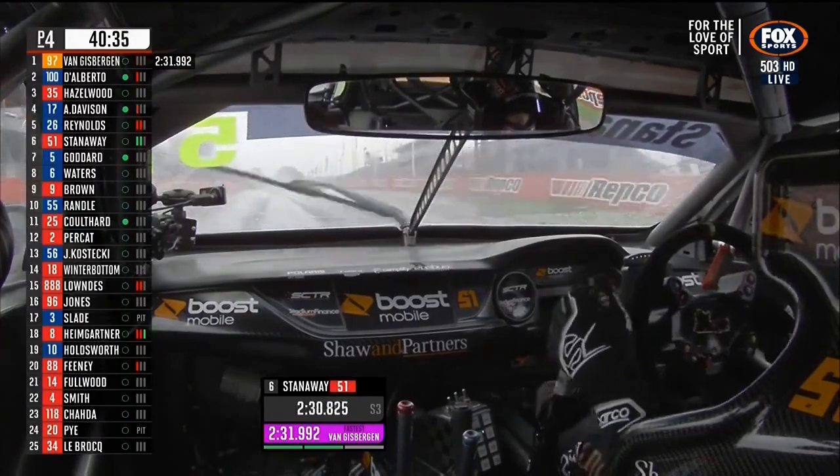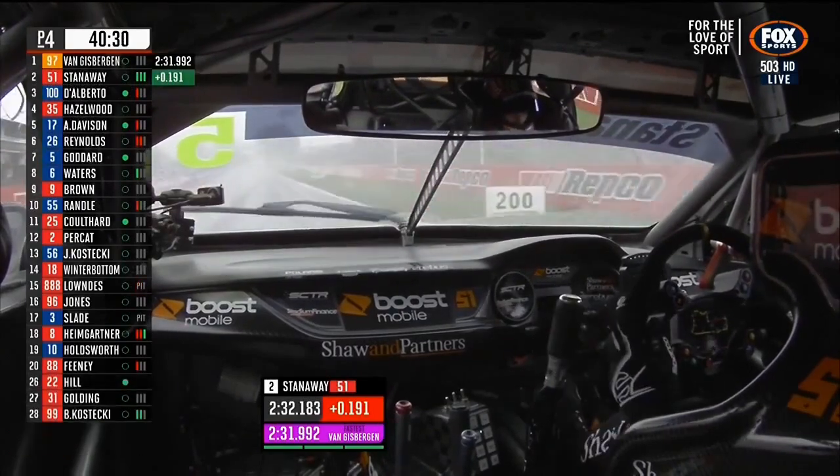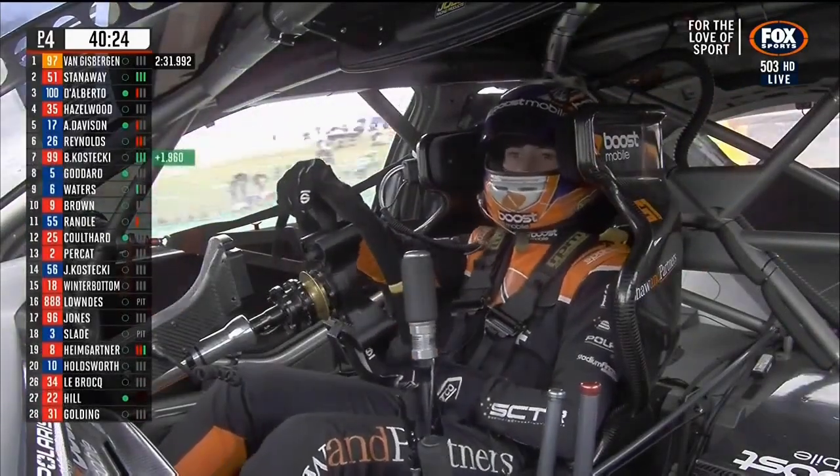Here's Stanaway. We're just talking about his pace. This is a very good lap. In fact, it puts him to second. He's only 0.2 seconds away from Shane Van Gisbergen. How does this work with fast Kiwis?